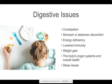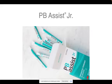But you can see how if you set your child or yourself up that if you have autism with a healthy digestive system, that it's going to help with your focus and your sleep and your energy, et cetera, et cetera. So I always like to talk to people about using plant-based vitamins and minerals, probiotics, and enzymes at any age. The PP Assist Junior is specific for children.